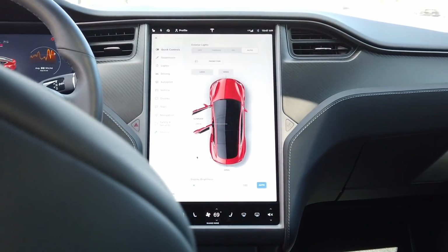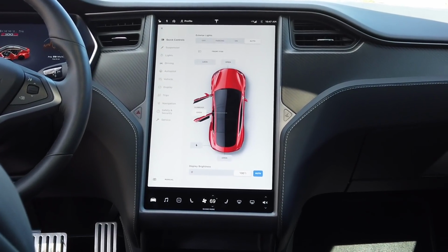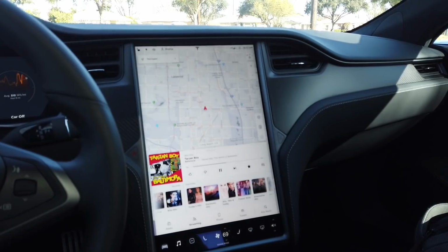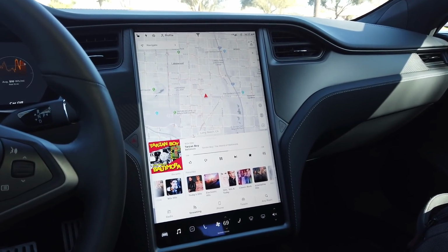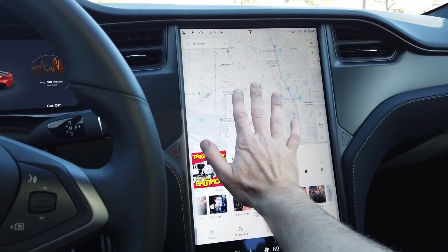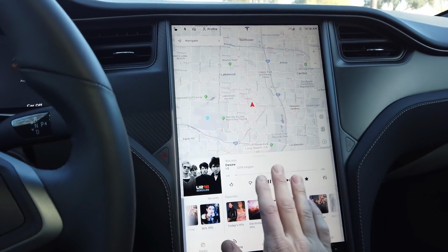One of the first things that jumped out to me when sitting down is that the screen looks even larger than the last time I drove a Model S. And actually, it's no larger, but look at all this real estate. Check this out. I really have to back away from the dash to get the whole thing in frame. And then for perspective, there's my hand. It's like 2 hands worth of size.